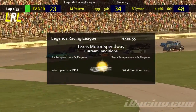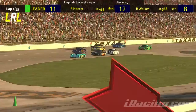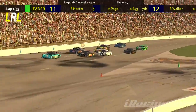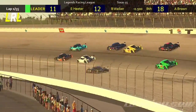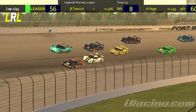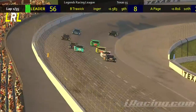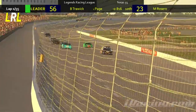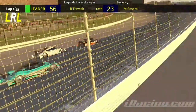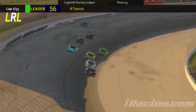And we're green flag here at Texas. Heater's going to lead us off from the pole position. Blake Trawick in second, going to get to the inside of Caden Russell, as he's looking for the lead. We have one car on the apron, I think he's just letting them by, Amir Page. Heater is dropping like a rock, as the 30 car of Caden Russell takes the lead. That's Blake Trawick. Oh, my bad. So as Blake Trawick, yeah.